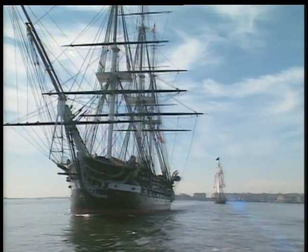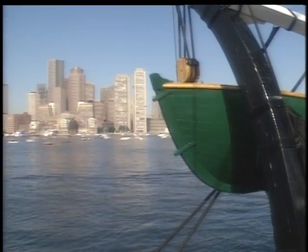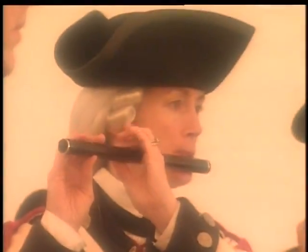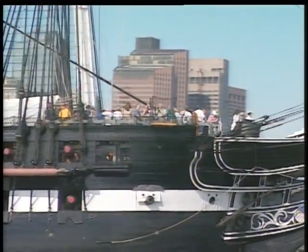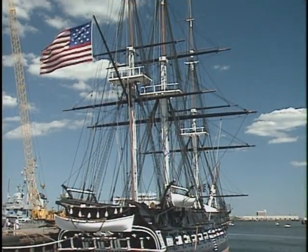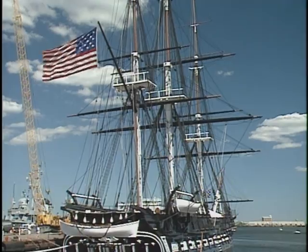Constitution, the party. Port of call, Charlestown Navy Yard, Boston, Massachusetts. Home to Old Ironsides, the only existing vessel from the War of 1812.